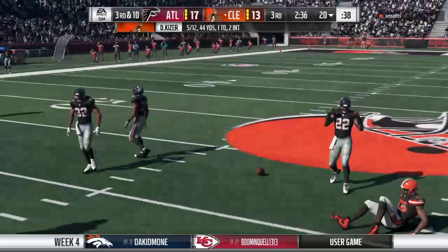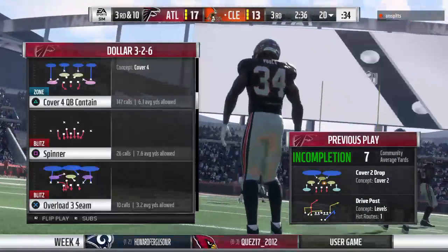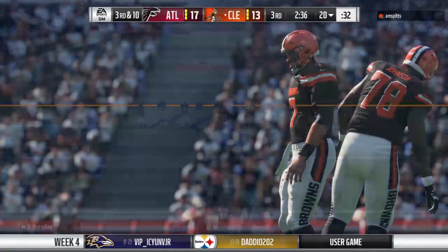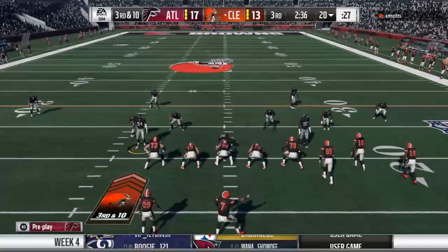It's incomplete. That's very well timed there defensively because it's not a bad throw, but the collision came at the exact time he was reaching to bring in the football. Really, really well done. Decent offense, just better defense. I think you're right. The Browns on 3rd down, 2 for 5 to this point.